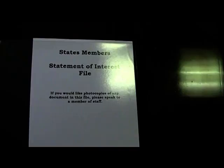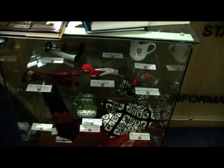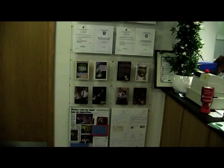This is a recent innovation, we're selling mementos of the states. If you can't get enough politics, you can have a pencil with the States of Jersey written on it, and various things. We've asked them to sell ice creams, but they haven't started doing so yet. Children's Corner. And this is the counter with our staff. This is it, State's Assembly Information Centre.